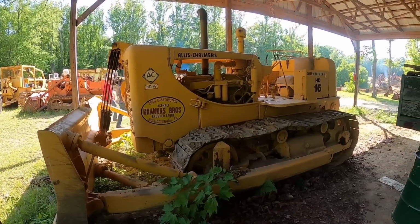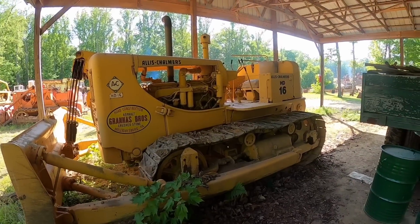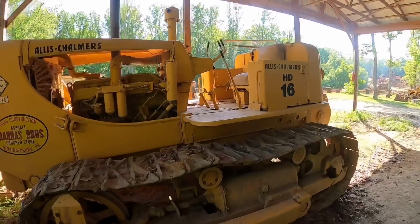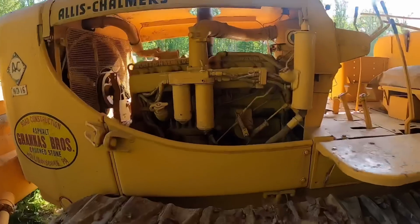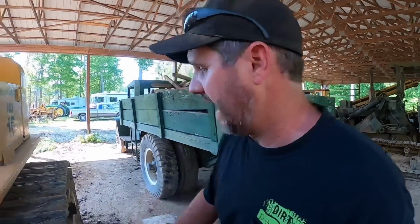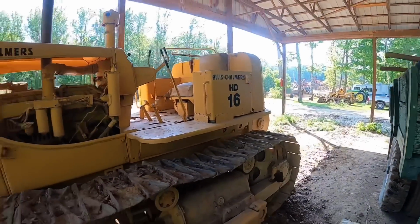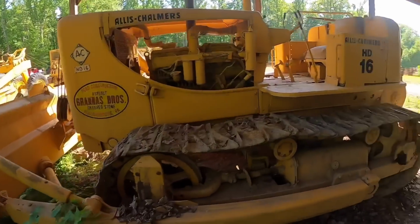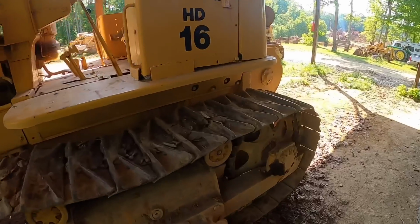Still taking a look at the dozers. There's a flat Allis or an Allis-Chalmers HD 16. I've never actually personally ran one of these dozers. Man, I've heard a lot of the old timers talk that these were actually really good machines, and they would actually outpush some of the Cats back in the day. A lot of guys really enjoyed running these things. One of these days, maybe I'll get a chance to give one a whirl.